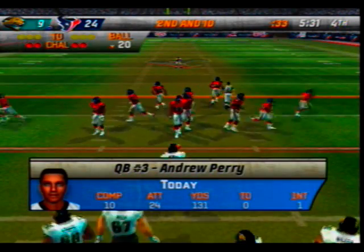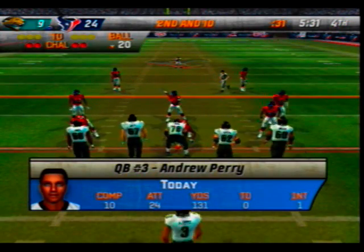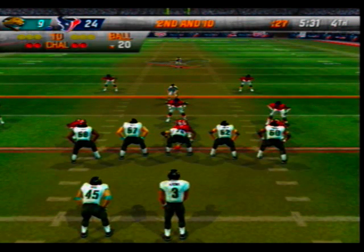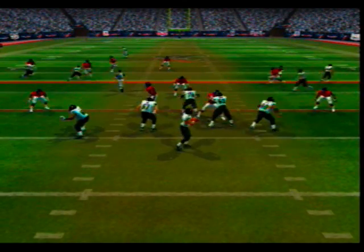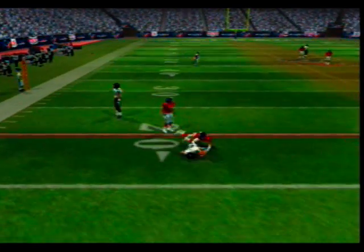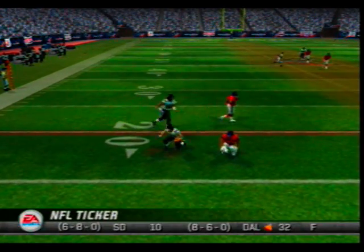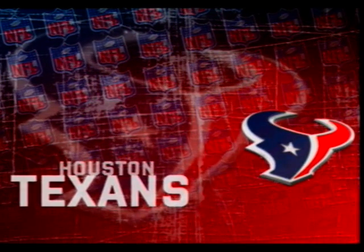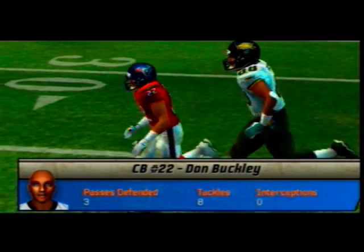Second and 10. Ball on the 20-yard line. Play hard and fast, baby. Let's go. Houston comes out in their nickel package. Pump faking. Throws it. Swings it out to his running back. Watch this. He stands him up and he puts him right down. That stopped it in your tracks right there.